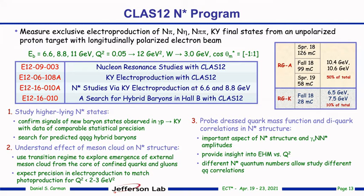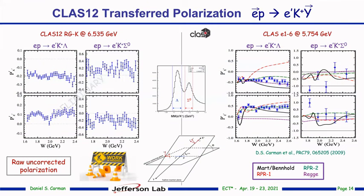I've listed here just a few remarks on the goals of these programs in 12 GeV: studying higher lying N-star states, understanding the effect of the meson cloud and N-star structure, probing the dressed quark mass function. So these are very fundamental to the program with CLAS that I already talked about, but also moving forward in this new kinematic regime with CLAS12. So just in my last few minutes, just a few looks at some of the data.